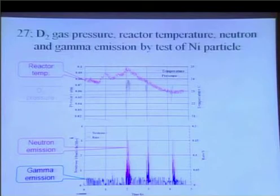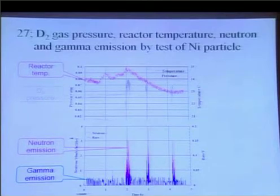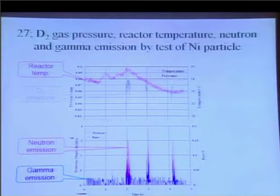Upper graph shows the time change of reactor temperature and gas pressure. This is gas pressure. This actually is the temperature. You can see that the temperature was almost stable, but gas pressure was changing, although it had been kept constant. You can see the bottom graph.